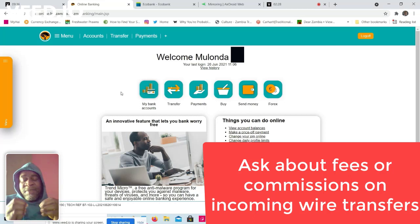FNB does levy fees and commissions on incoming wire transfers. So if someone is sending you 10 euros or 100 euros, 1,000 euros, $1,000 into your FNB Forex account, they will charge commission on that.